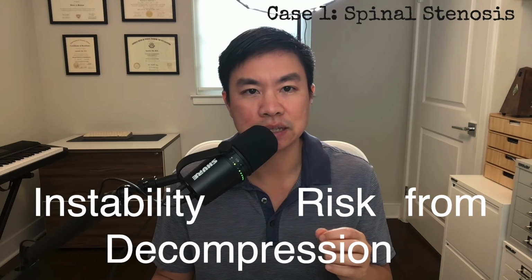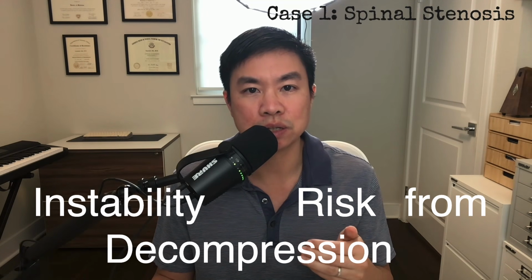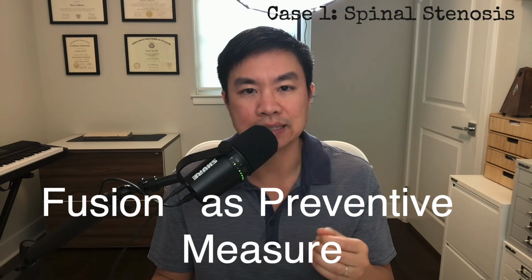You may be wondering, why did that one surgeon recommend a fusion? Here's the underappreciated point. In many cases of degenerative disease, a fusion is often proposed with a decompression, not because the spine is unstable to start with, but because the surgeon worries that the decompression surgery might make the joint unstable. Because the decompression means removing bone and thickened tissue around the nerve, there's a risk that destabilizing structures can create joint instability. And that's when a fusion gets added as a safeguard.